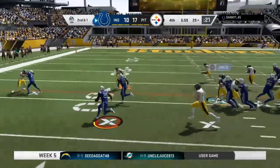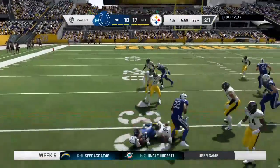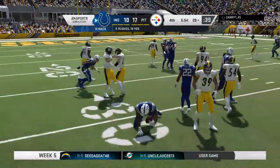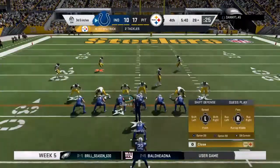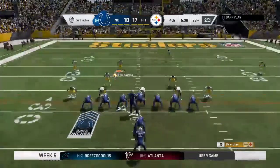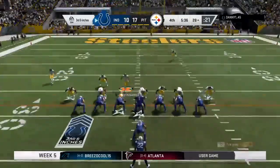On second down now, it's Mack, looking for a crease, can't find one. Stopped at the line of scrimmage. Officially, it's no gain on the play, and they'll remain a few inches shy of a first with third down looming.